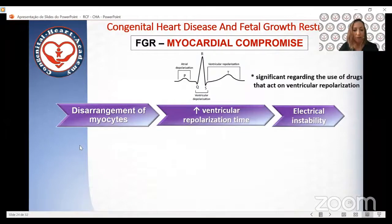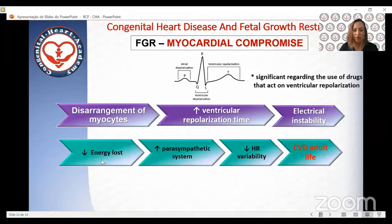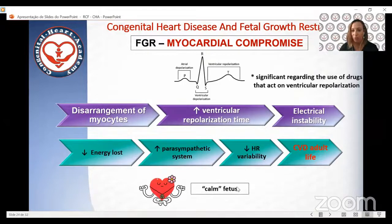If there is a lower absolute cell number, the myocytes become deranged, which can increase the ventricular repolarization time and cause electrical instability. This is important regarding some drugs that act in this electrical interval. And the restricted fetus is always trying to save energy. So the parasympathetic system is activated to reduce the heart rate variability. It's the calm fetus. The activation of the parasympathetic system is related to cardiovascular disease in adult life.